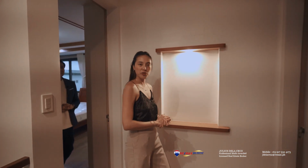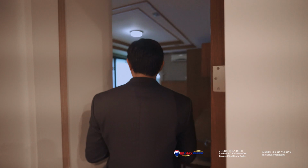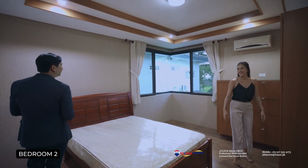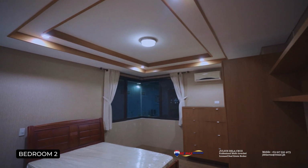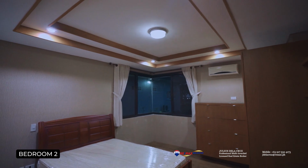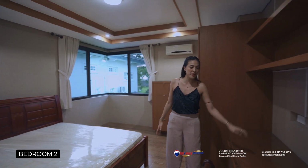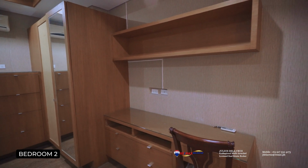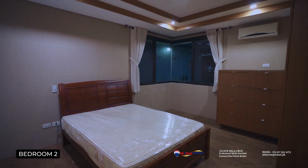We are going to go to the room right across the previous room. Wow! So bright. And again, a corner window. Of course, it's the mirrored version of the other room. What I like about this is that it's a bedroom and it can be a working space or a dresser. You can choose. That's absolutely right. And of course, this bedroom will not be complete without its very own ensuite toilet and bath.